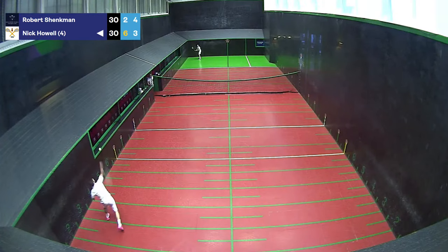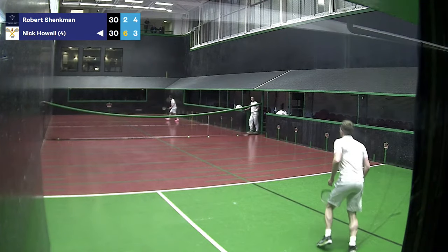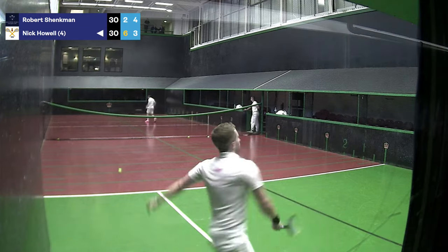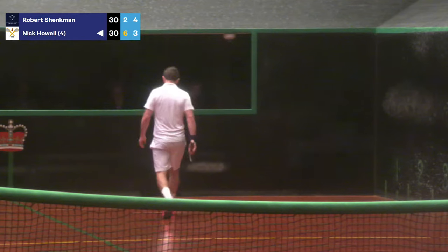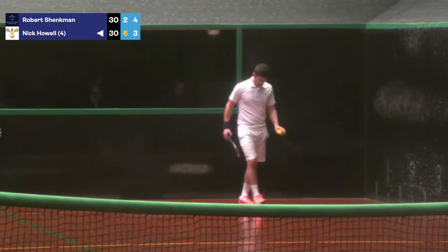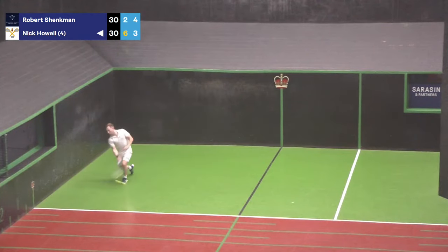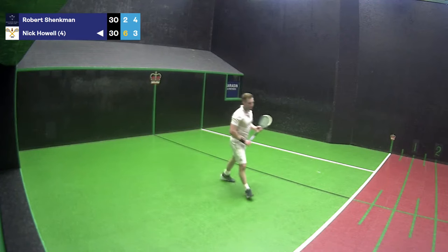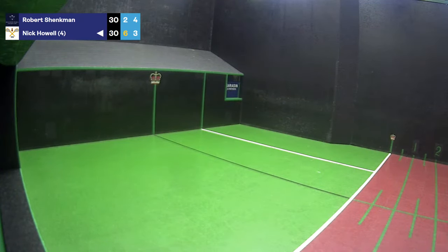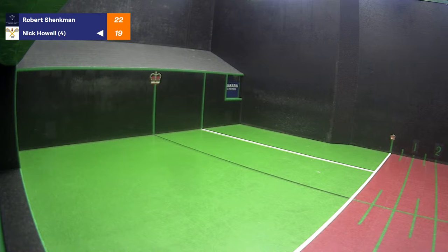He's definitely found something in this set to give himself a fighting chance of taking the second set. 40-30. He's definitely going, and going well. Okay, he's better than four. Which way, 40-30? So it's Nikki who leads, 40-30.